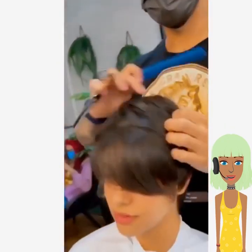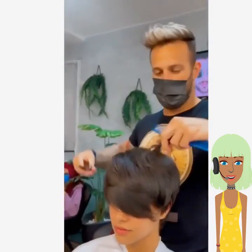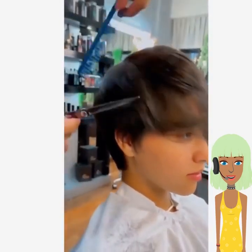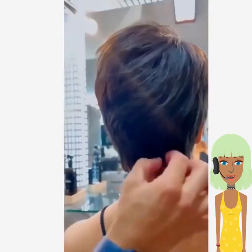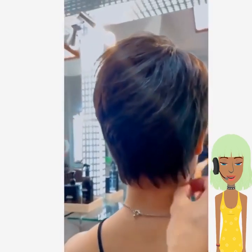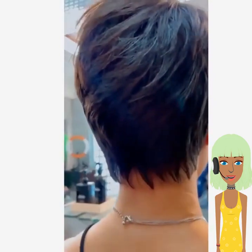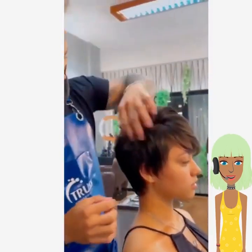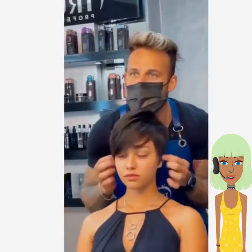She has a lot of volume, and her pixie cut overall looks very modern and just very sleek and fashion forward. So by giving her a lot of volume at the top, she's really able to play around with the style and just kind of switch it up if she feels the need to.